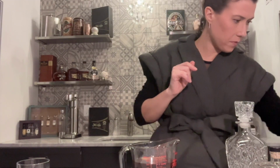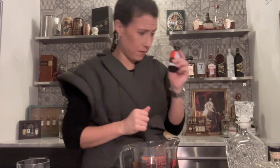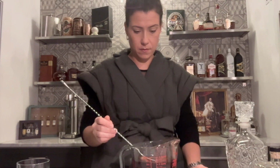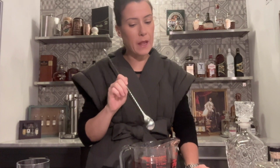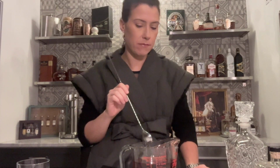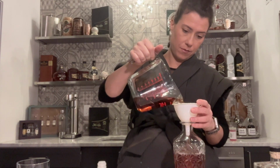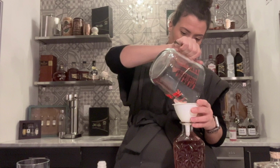And then we've got orange bitters. I put about 30 drops, basically one full dropper of this. And there you have it.